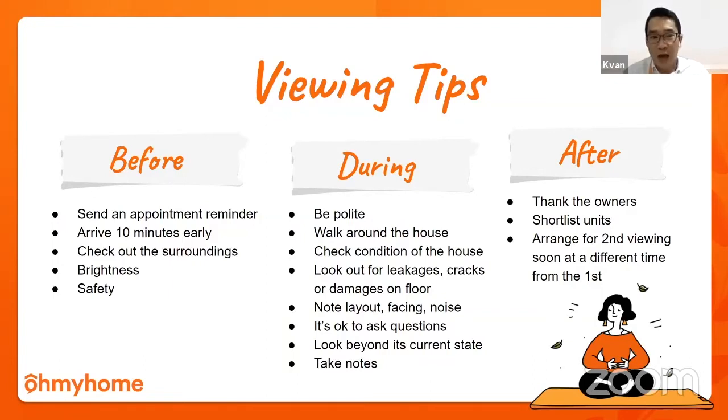As an agent, I have sold so many homes in just the first week. Also, it will be good to arrange at a different timing from the first time you visited, so as to get a different feel of the home. With this second viewing and second opinion, it should give you a much better idea which is your most preferred home. And then the next step is to negotiate an offer with the owners.